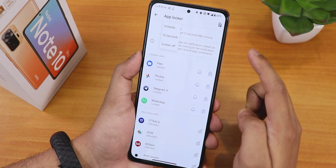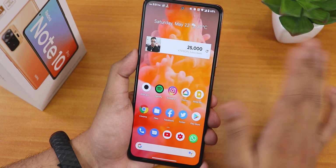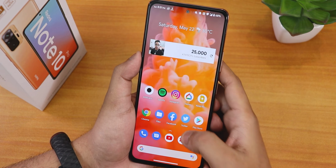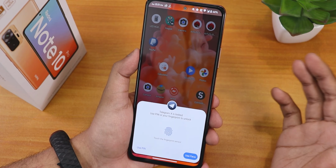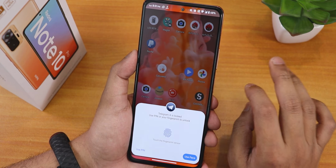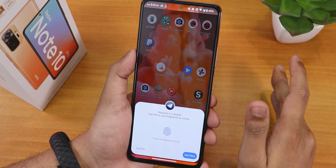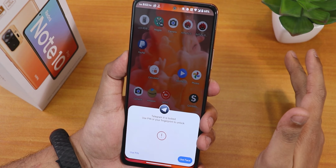There is also lock app after instantly, 15-second screen off. But with this app lock, again, I have faced the same issue that I face in most ROMs, that whenever I'm trying to open an app, sometimes the window just goes down, or sometimes the fingerprint scanner does not work. If you want to rate me the accuracy, I would say it works 8 out of 10 times over here. So yeah, that's how it is.